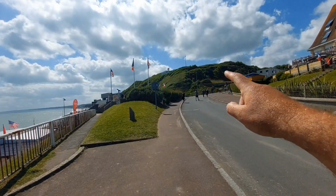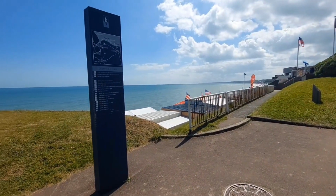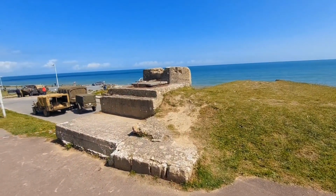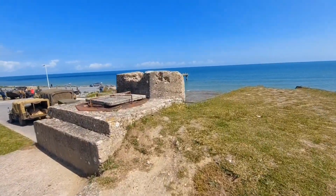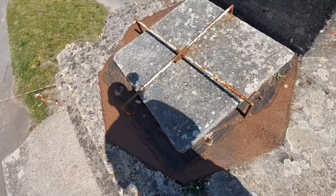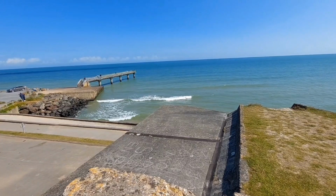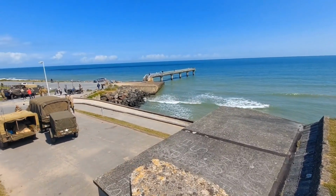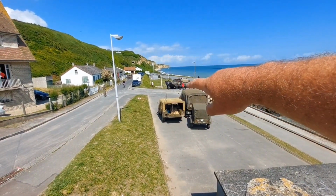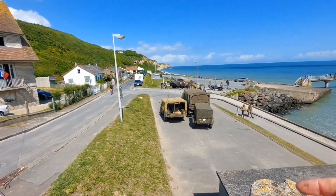We see in the distance the high ground where the Germans held. We can see Omaha Beach there. We can see one of the original gun emplacements. I guess this would have had an artillery piece on top. We'll see the ironwork. And further on over, Utah and the cliffs they would have had to scale.